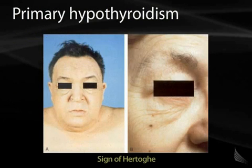Patients that have primary hypothyroidism can develop certain features. For example, these patients usually develop puffy, dry skin on their face after a long period of time. The sign of Hertoghe is when the outside component of the eyebrow is lost. This is a sign of hypothyroidism over a long period of time. These patients can also have brittle hair and hair loss, as well as weight gain.